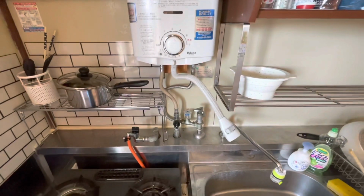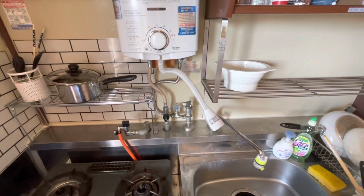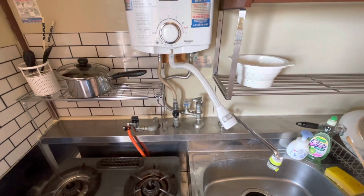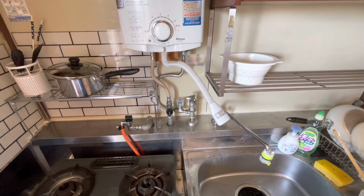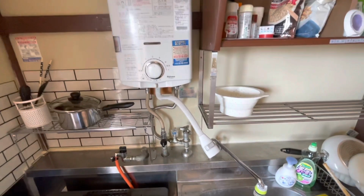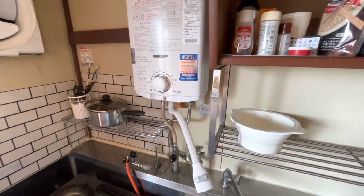And that's how you turn it off. Again, apparently it's super common in Japan, and apparently it also saves energy and heat in the long run, so I guess it is more convenient. It's just kind of odd since I've never seen one like that before.